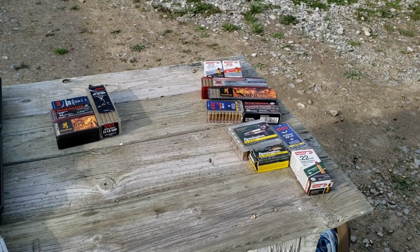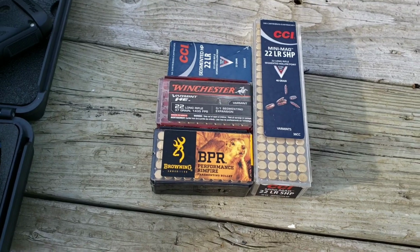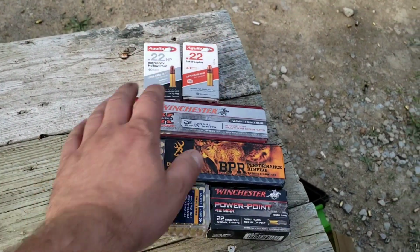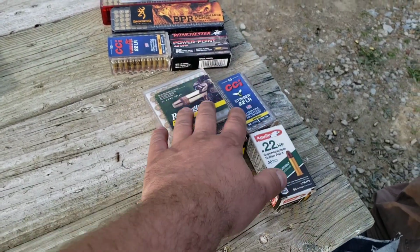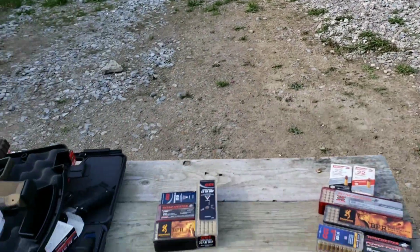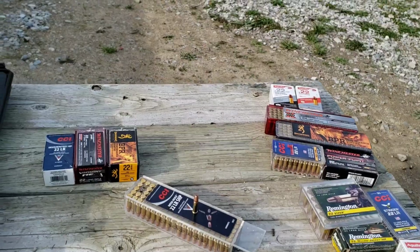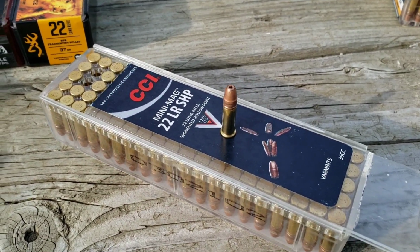So we still got a lot of different rounds to try out, so I'm going to go ahead and do the segmented and the block we're using now. Then we'll switch to a fresh block for all these 40 plus grain high velocity, and then we'll switch to another fresh block for these. So let me go ahead and do these segmented in those blocks we're already using, and then we'll get a fresh block. So first up for the segmented, we'll run the Mini Mag.